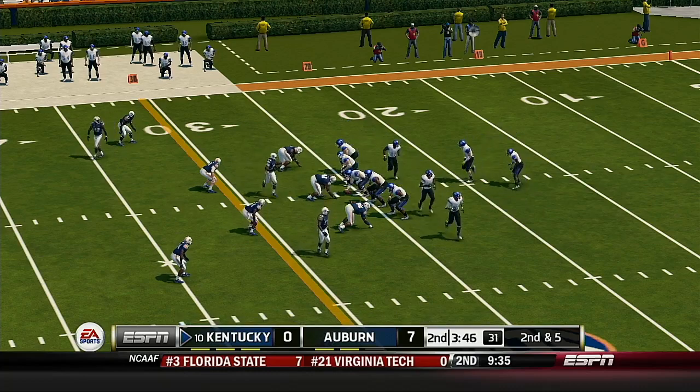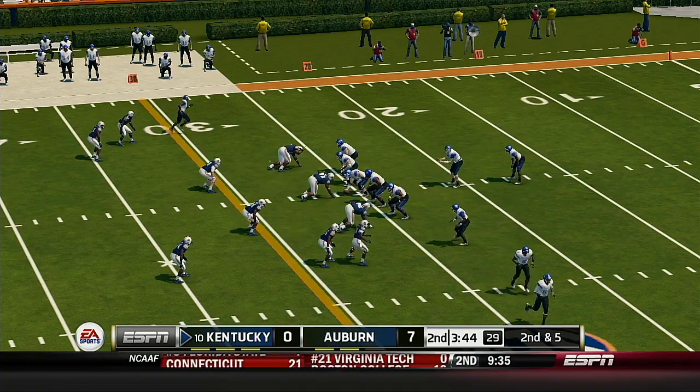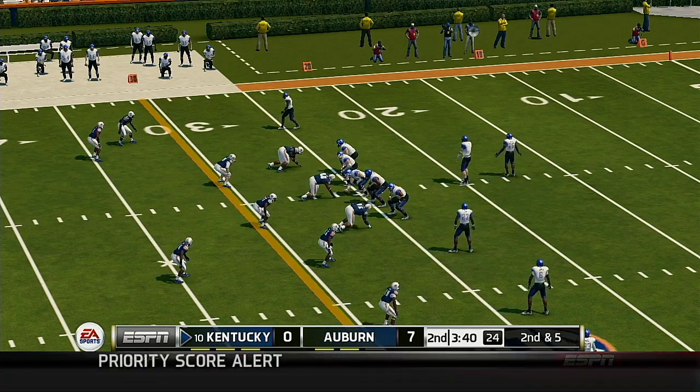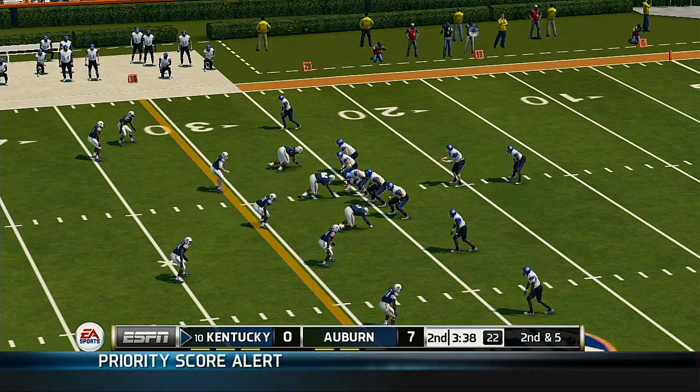Larry, Larry, Larry! By five! Off the play! Off the play! Set, check! Red 18! Red 18!